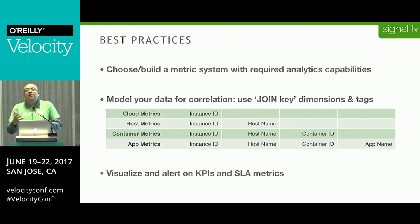And this is the same pattern that you can repeat in various areas. So based on your use cases, you need to model your data well, right? The last best practice would be that if you have a system like this, which is very nice and very powerful, you should focus on what's important first.